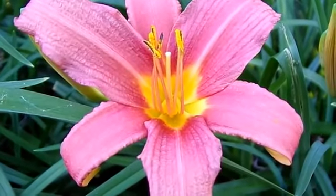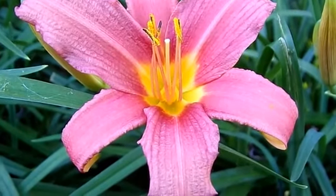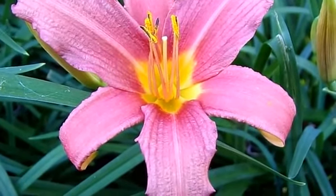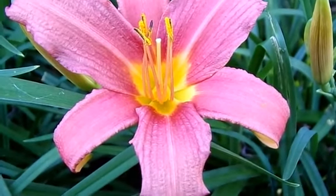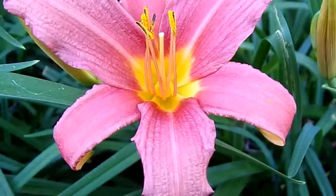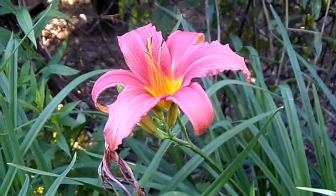Here is another beautiful one day lily blossom. The lily's color and the yellow centers. And here is the other one.